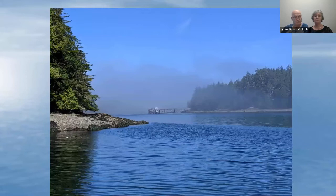Bull Harbor is the typical starting point for a cruise down the west coast. You can provision in Port McNeill or Port Hardy. Either is a good spot to await a weather window to go around Cape Scott, and both have cell coverage, unlike Bull Harbor. Here we are arriving in Bull Harbor.